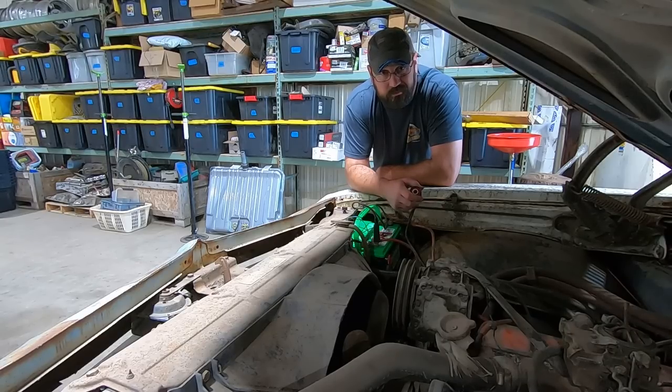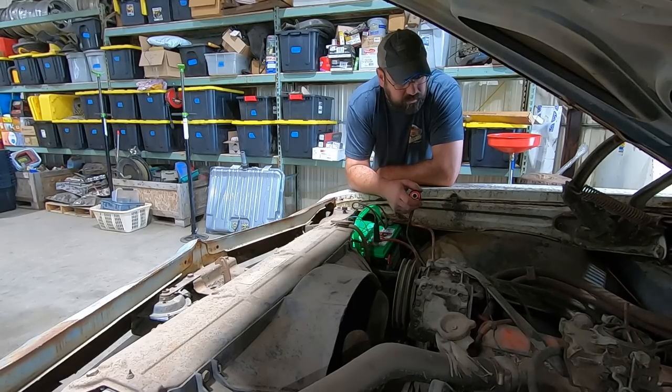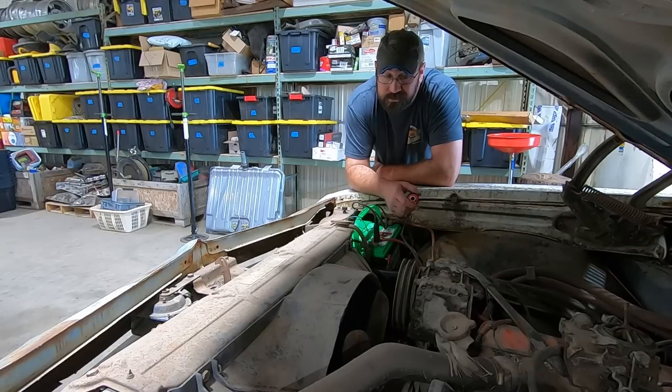All right, pull some plugs out, see what those look like, and throw some oil in there. Turn it over, hopefully it spins over a little bit faster. And we'll go from there.